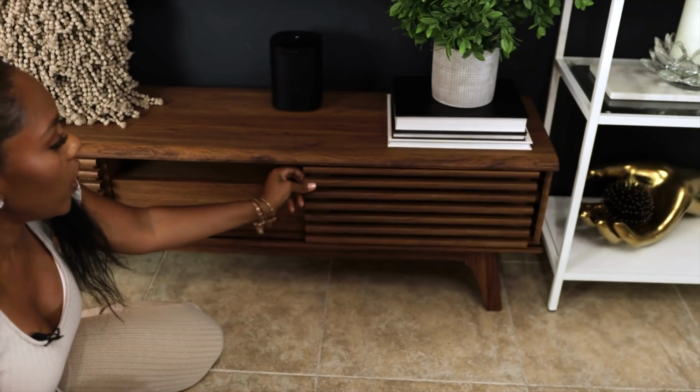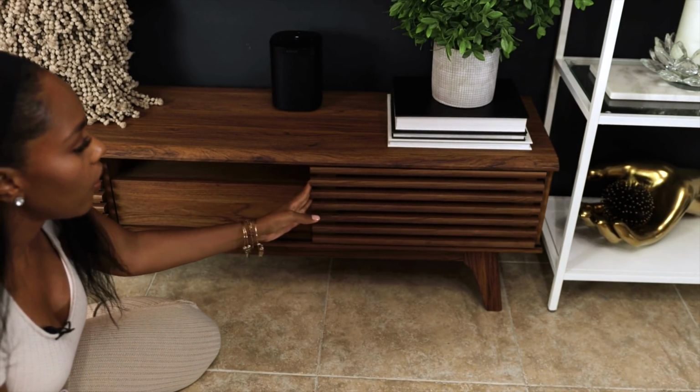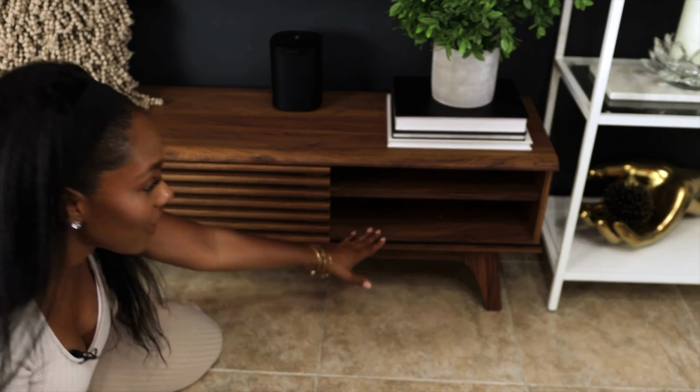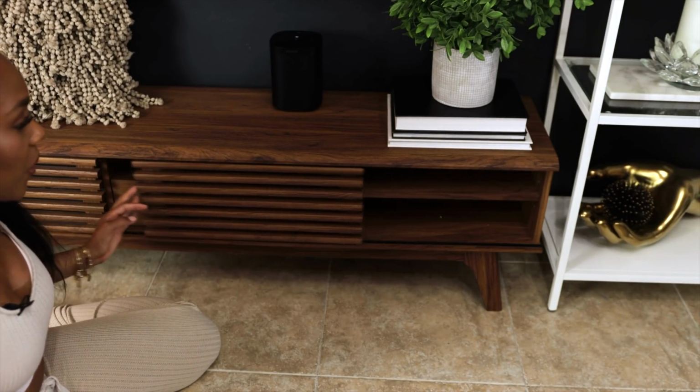All right, so this one here, I purchased from Amazon. It's on my website. This one has sliding doors and you can store things in here. Look, I don't even have anything in here. That's how good my storage game has gotten. So if I have something else that I need to store, this is some more space that I can use.